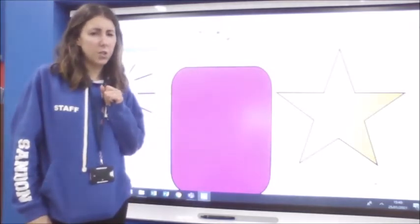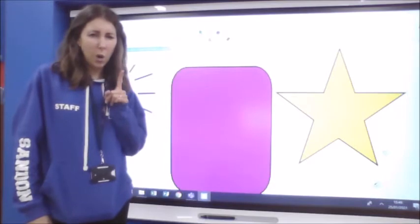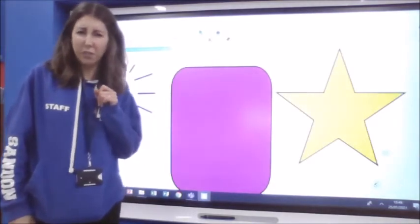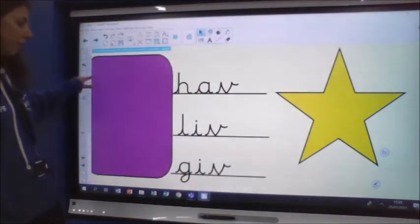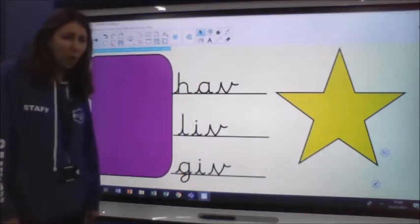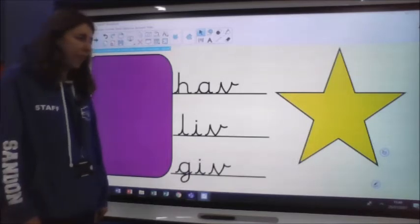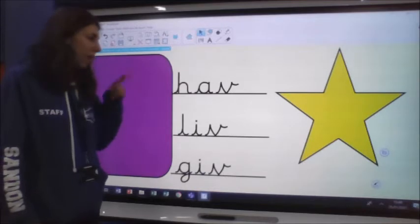I've had a go at writing some ones that are a little bit easier. See if you can spot what they are missing, because I don't think they look right. I'm going to have a go at writing have and live and give, but they don't quite look right. What are they missing? See if you can tell, you're grown up, if you know.